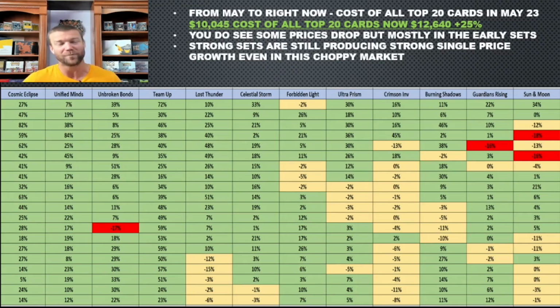Again, it's concentrated more on the early era, right? We've talked about that ad nauseum. You all understand that. Those are the weaker sets. But when you get further to the left, you see nothing but an overabundance of strength. Even in this choppy, crazy Pokemon market that we're in right now, we continue to see those big sets continue to throw up big numbers.